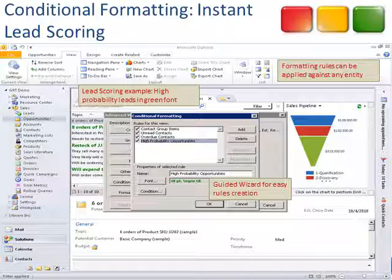And just to give you an example, a sales rep can decide that they want leads that are over 100,000 or more, and even from a specific industry like financial service companies that are high probability leads. So that's really 3 different types of filtering.